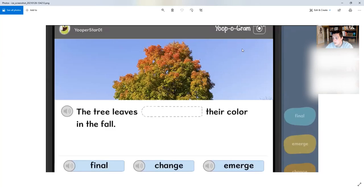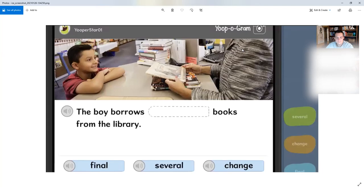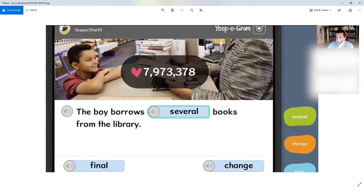The tree leaves change their color in the fall. So usually during the summertime, the leaves are green. And then during the fall, those leaves will change colors to be red or yellow or even brown. And then they'll start to fall off of the tree. So they do change their color in the fall. How about this one, Jeremy?